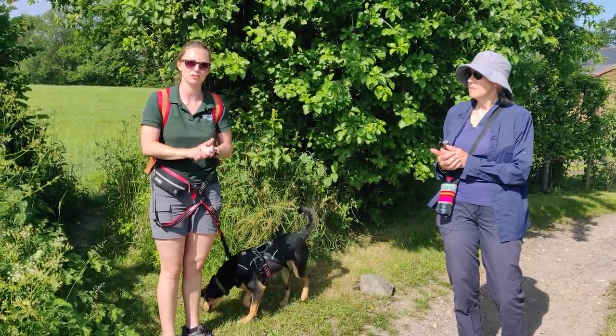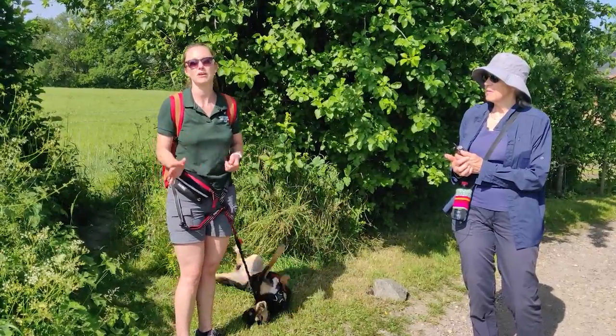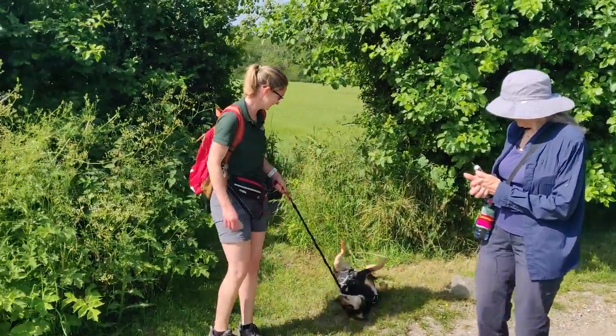There's a country road right at the bottom. Again, just be a bit road aware. You're coming onto a road and then we're going to turn right at the end of the road when Luna's finished enjoying herself, of course. Come on in. Let's go.